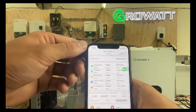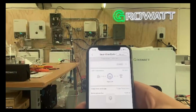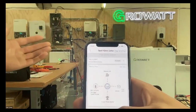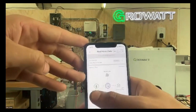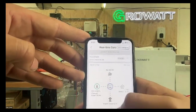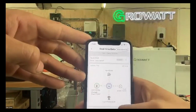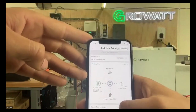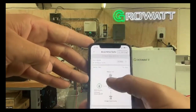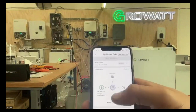And then you can finally see real-time data. And it'll show that we are, of course, connected to the grid right now. Our SOC for our battery is 100%. We're fully charged up, getting power from the grid. And we actually have PV on the roof here as well. Well, not producing much at the moment. 60 watts coming in and nothing going to a load.